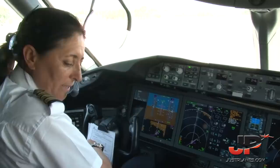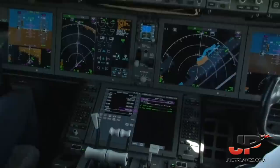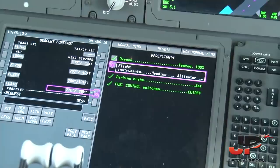Okay, pre-flight checklist, oxygen. Tested 100% my side. Tested 100% flight instruments. Heading 122, altimeters 1012. Pre-flight checklist is completed. Ready for taxi briefing? Ready.